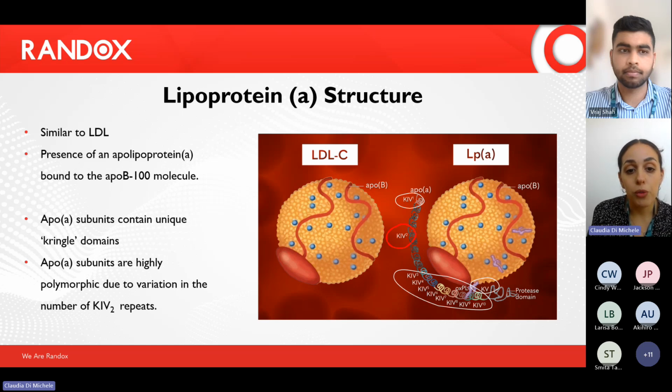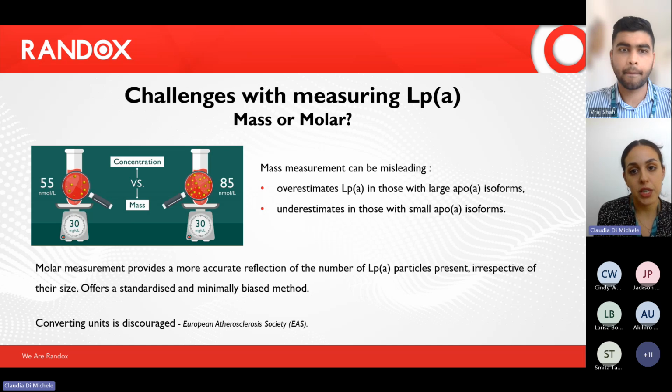So this polymorphism means then that a person's lipoprotein(a) molecules can either have a relatively short ApoA subunit or a relatively quite long ApoA subunit, and this is where the challenges with measuring lipoprotein(a) can come in. So historically, lipoprotein(a) has been measured in mass units. However, as we can appreciate, simply measuring the total mass does not then account for the variability in the ApoA subunit size. So measuring in mass units can be misleading.